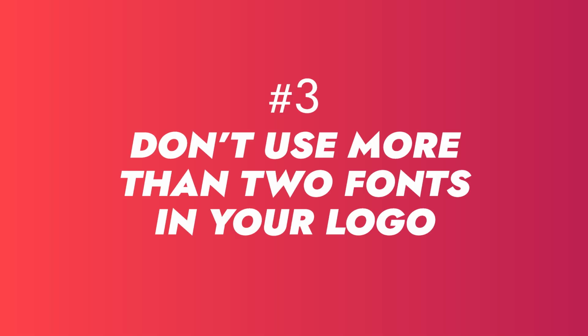3. Don't use more than 2 fonts in your logo. I can't stress this enough. We always see business owners trying to cram as many fonts as they can into their logo, and it really confuses the message that they're trying to get across to customers.